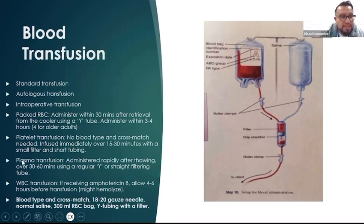And then we also have the plasma transfusion. Remember, plasma is rich in clotting factor. It's known as cryoprecipitate. So we give those for people that have like hemophilia, von Willebrand's disease, disseminated intravascular coagulation, any condition where they don't have clotting factors. And so that transfusion is administered rapidly after thawing because it's frozen, fresh frozen plasma. We give it over 30 to 60 minutes using a regular Y or straight filtering tube.